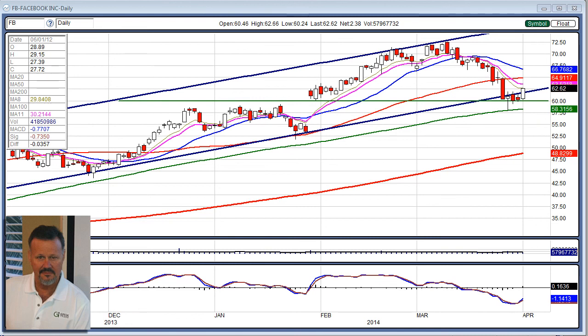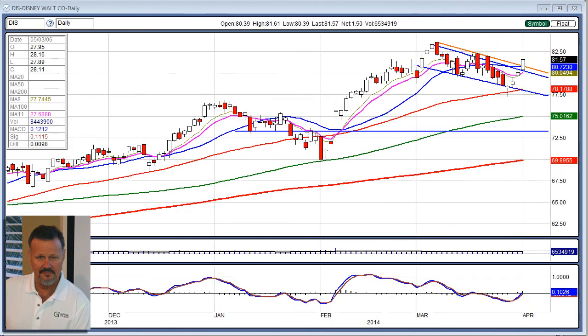Here's a couple of our picks from the Stock Picks newsletter. Here is Disney. We had called this as a bull flag, and it broke out today. If people who follow the newsletter had their order set, they would be in that right now as it went up over 1.8% today.